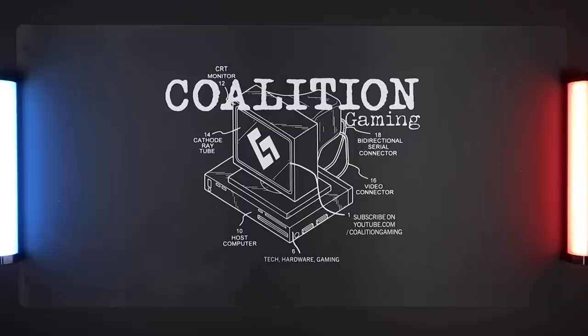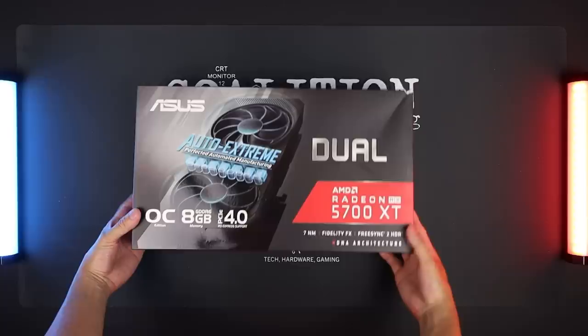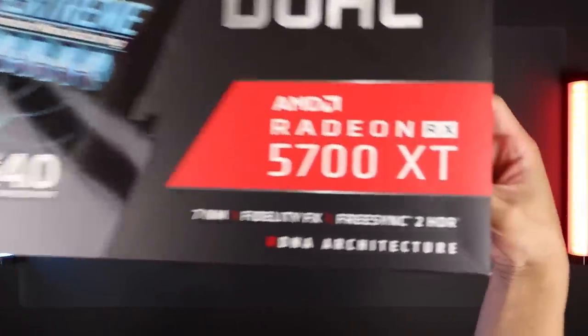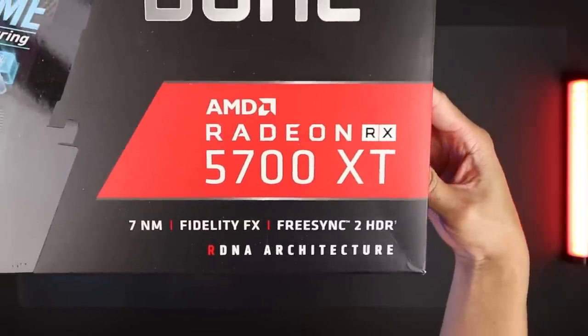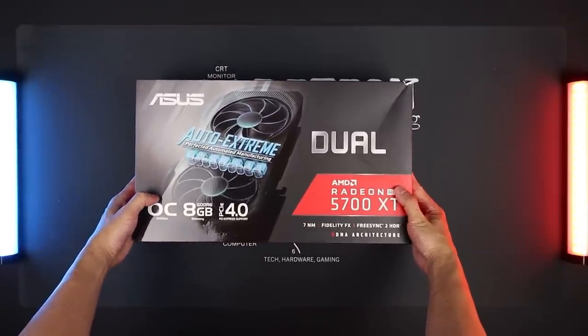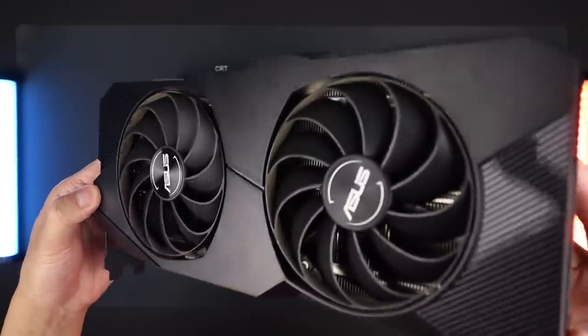I'm going to mix up the order on how I present parts based on how I actually planned for this build. And I first started with the graphics card, which was this ASUS Dual RX 5700 XT. I was trying to spend no more than $150 here so that I could have enough left over to fill out the rest of the system decently. At that price range, this was the best card I can find.